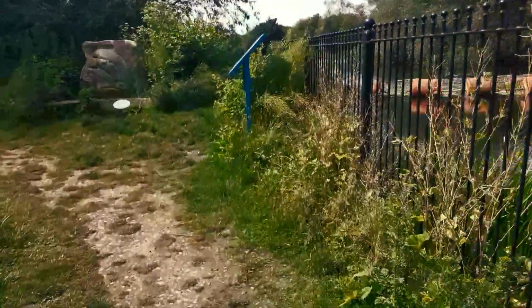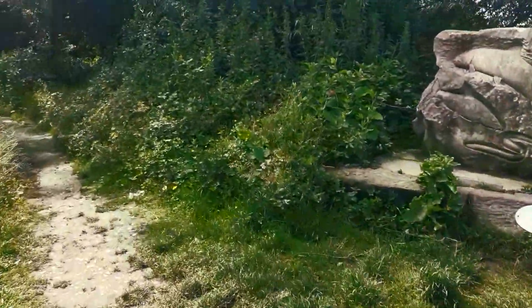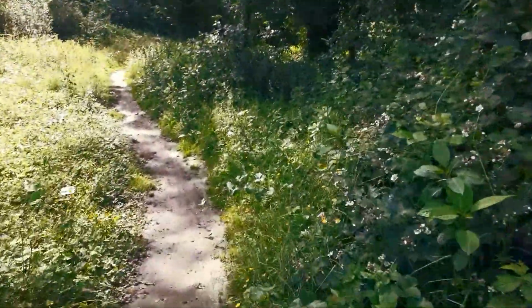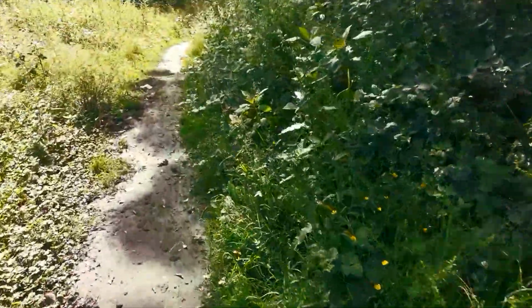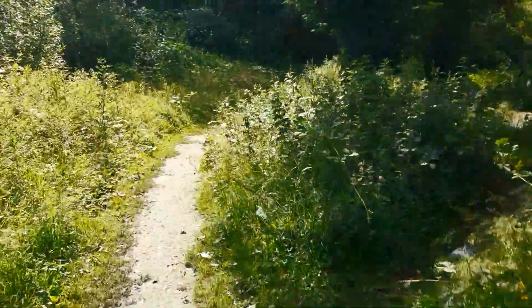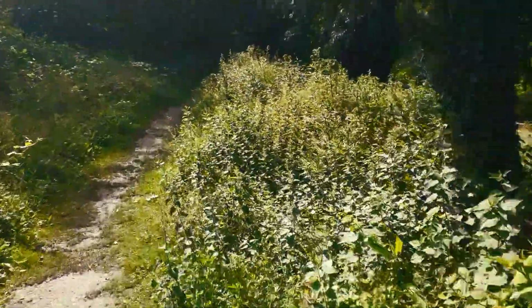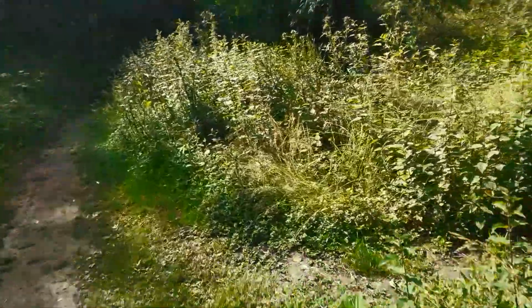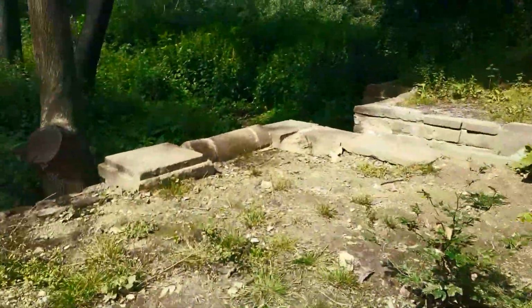And like I said, it does seem very popular around here. I've seen a lot of people fishing, which I've never seen on one of these walks before. There's even people who've set up little campsites. I think the main shame really is that because of how popular it is, there is a lot of rubbish, which is pretty bad for someone like this.